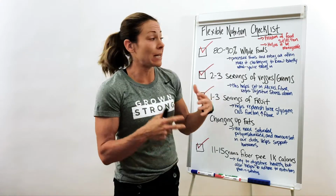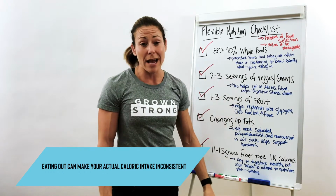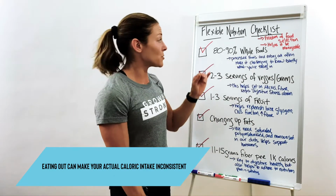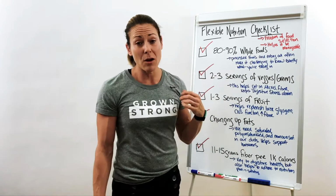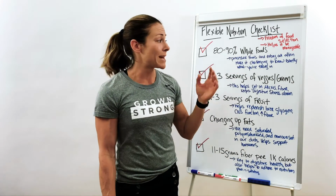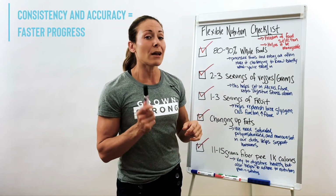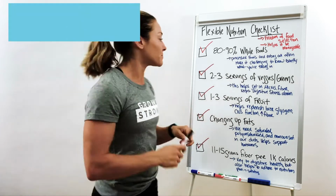Processed foods and eating out too often at restaurants just make it really challenging to know exactly what you're taking in. So if you can make foods at home, things that aren't in a box, and not be going out to restaurants, ordering out, things like that, you might see yourself making more progress.